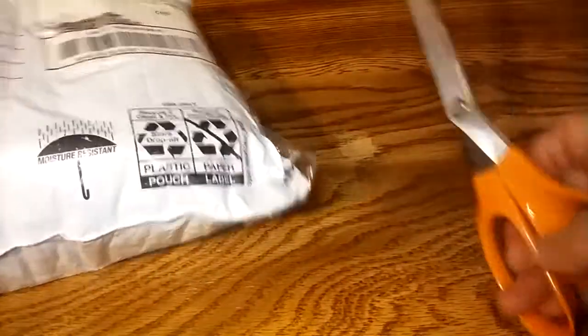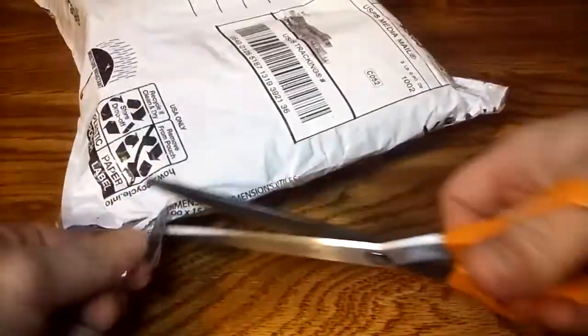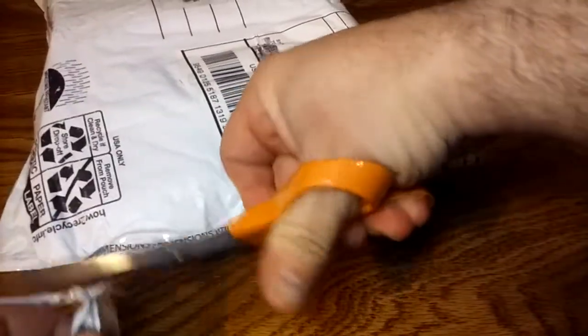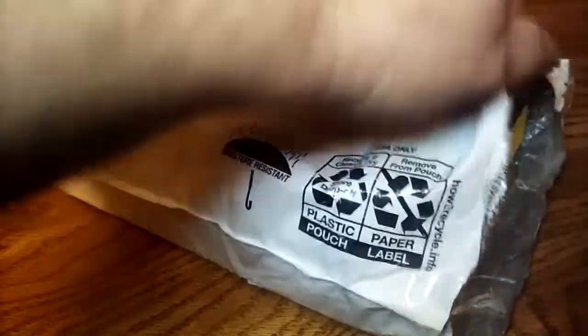So we'll find out. I'm going to cut this open with a pair of scissors here, very carefully. Whoa! And we're going to find out together what I ordered. I'll just cut in here along the top there. Usually she puts them in a box, but this time they're in an envelope, which seems to be okay. Hopefully they're not wrecked or anything.